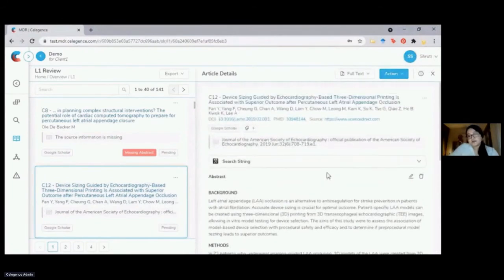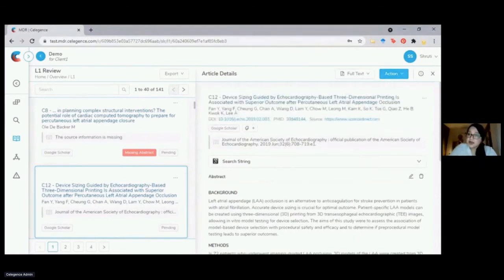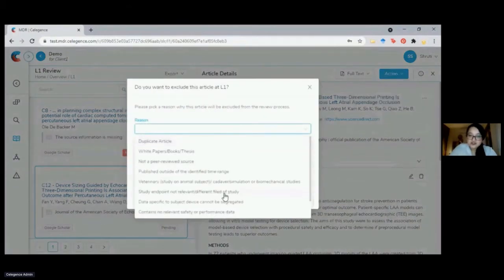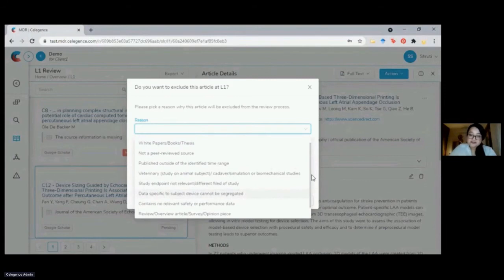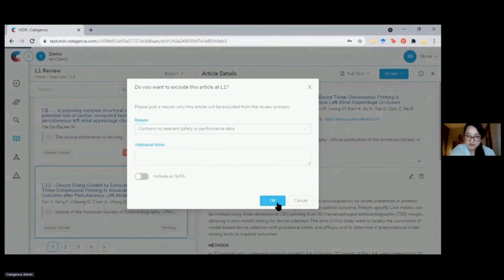Okay, now what if you have to exclude an article? I look at the abstract and I think that this is not something that I am interested in. So I can use the same button here and exclude it from here. There is a drop-down menu from which I can choose my exclusion reason. Now, these reasons are something which I configured when I was configuring this project. You can configure your own reasons when you configure your project, and you can also save them as a template so that when you do future projects, you can always reload a template and you don't have to fill in these reasons again. So suppose I think that this article contains no relevant safety or performance data. I can choose this reason and okay.